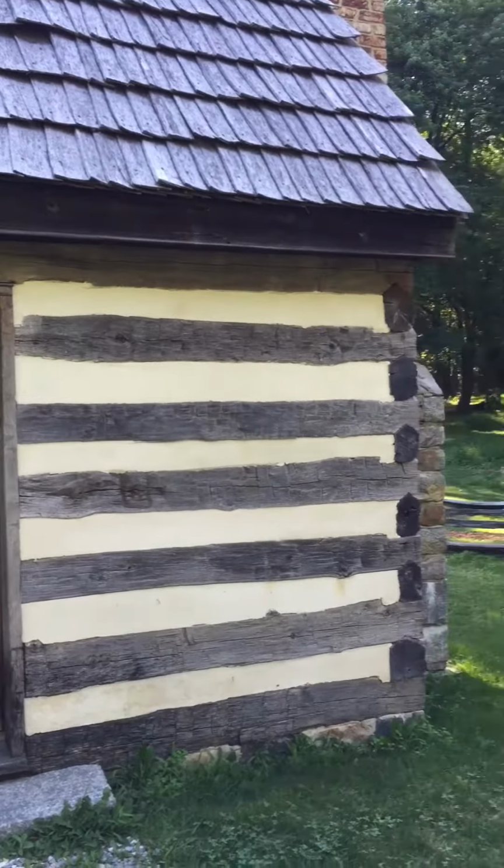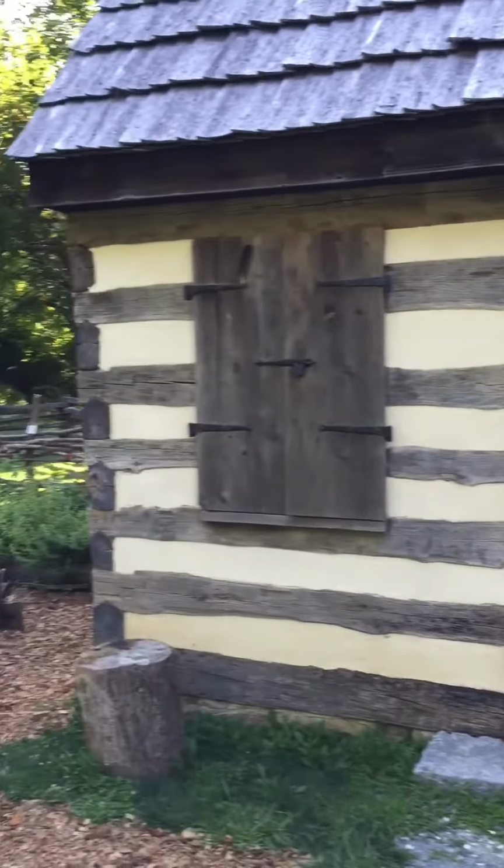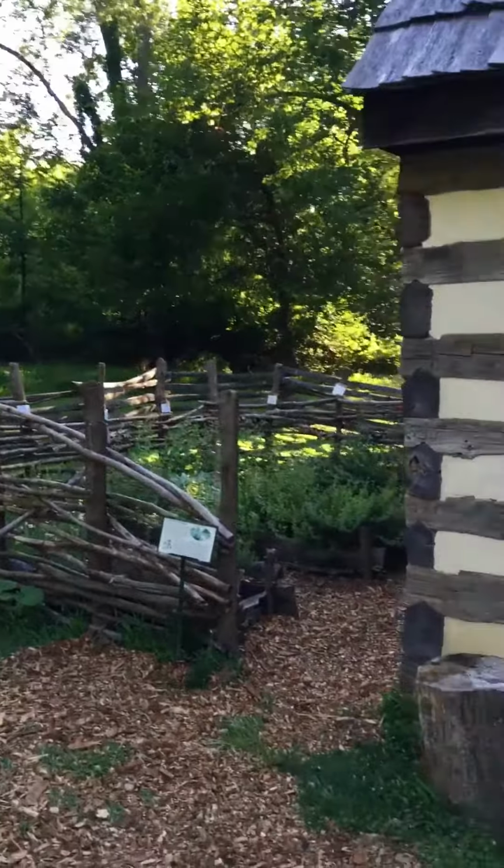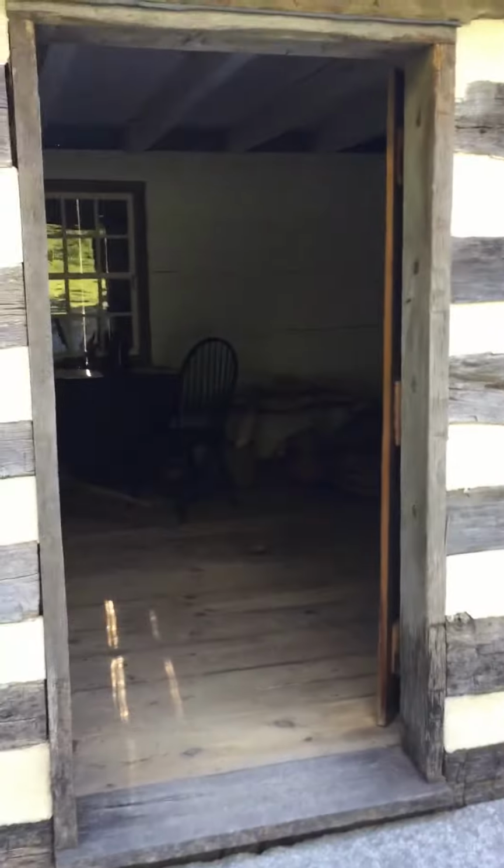Let's zoom in a little bit. And over here to the left, we have an herb garden, both things of which Mr. Banneker would have had at his homestead. This homestead was reconstructed from the original footprint of his original cabin.